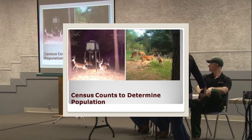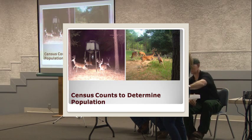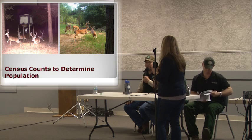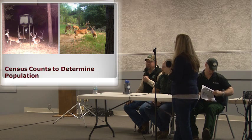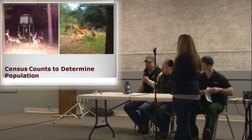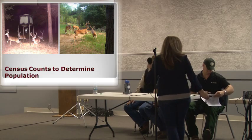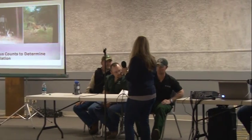Census counts to determine the population. And yes, these pictures were taken from local properties, and I cannot give you the address. Those are generally going to be for deer, people that are hunting deer on their property, managing the deer. There are some other things you can do for other species for counts, but primarily we're talking about deer. The census counts are probably one of the least used activities statewide in wildlife, because that's for somebody that is crazy about wildlife production and promoting wildlife, and they really dig into it. So census counts aren't something that most people will do.